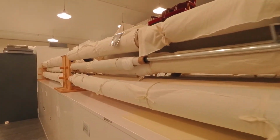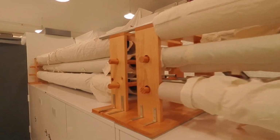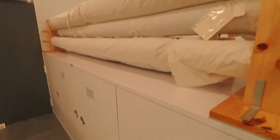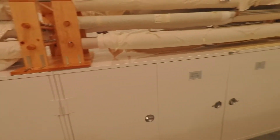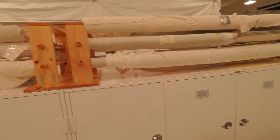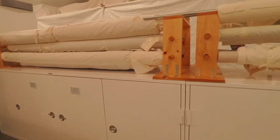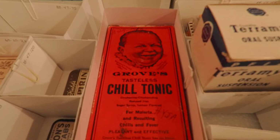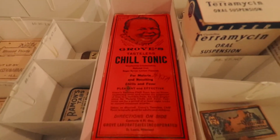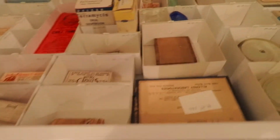Here are some of our quilts from the history collection. They're rolled up for preservation and storage needs. The history collection contains a significant number of medical equipment, veterinary equipment, and pharmaceuticals.